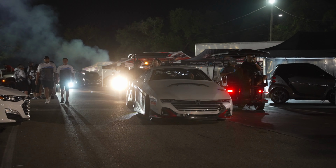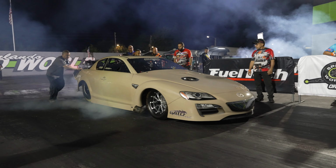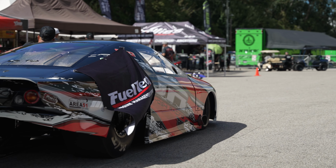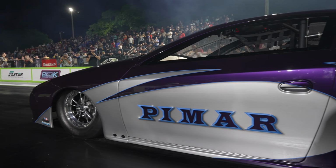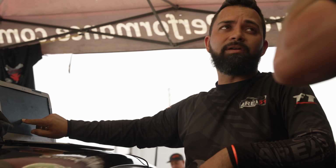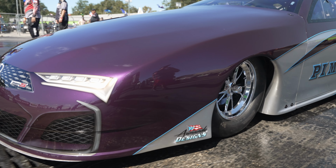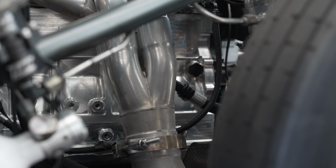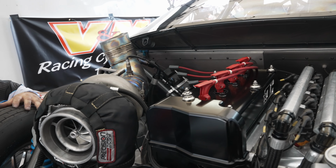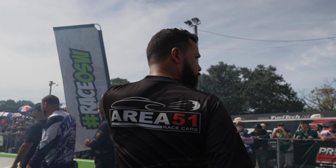Many classes are divided out, but one class in particular is the modified class, with many two-rotor rotaries making the bulk of the class. But what platform is standing out is that of the Honda engine. Pimar Racing and Yoshi, both under the tuning control of Area 51 Race Cars, and both leading the modified class among the quickest and fastest in such class. Pimar with the Billet K Series has crossed into the 5-second zone, while Yoshi, running a Cas F22 engine, is just shy of breaking into the 5-second zone.